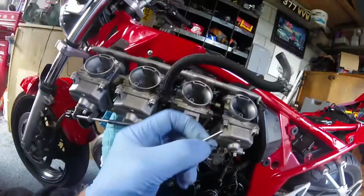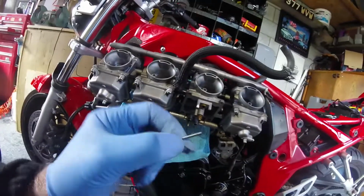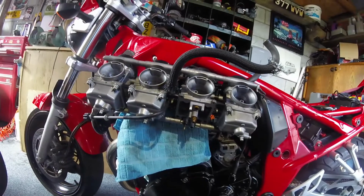As you can see, there's nothing on the ends of these. They can go in either way, they just slide through.